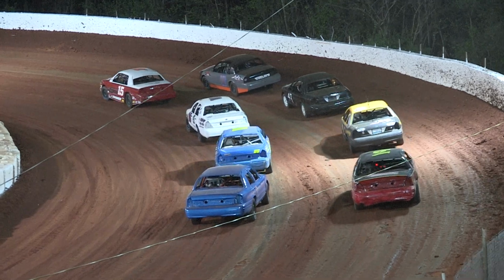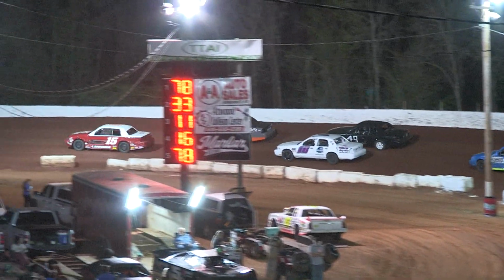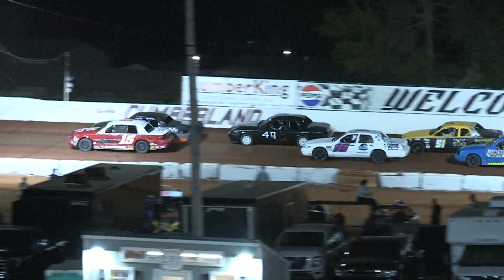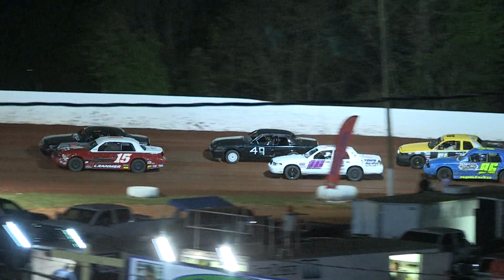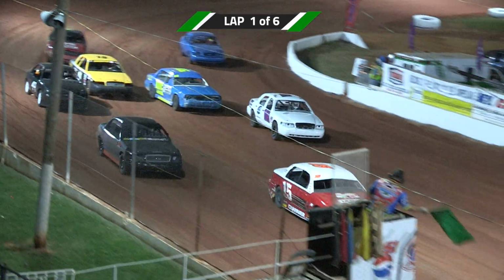All right, we're going to turn them loose, and we're going to see the green flag this time by. 6 laps. This will set up the inside row for tonight's feature event. Heat number 2 will set up the outside row. It's Michael Cranmer and Tim Littrell on the pole. Green flag out.